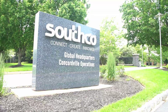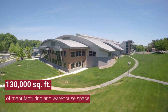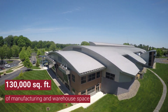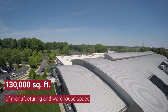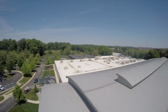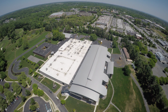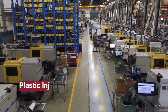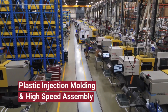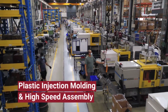Southco's Concordville, Pennsylvania facility is home to our global company headquarters with 130,000 square feet of dedicated manufacturing and warehouse space. Concordville is one of 12 Southco-owned global manufacturing facilities where we help the world's leading brands create value for their customers with innovative access solutions that are designed to enhance the touch points of their products.